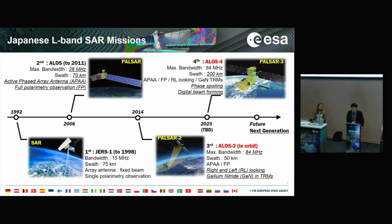The Japanese L-band SAR mission started with JERS-1 in 1992 as a first generation L-band SAR mission. It was followed by the ALOS-1 satellite with the PALSAR instrument in 2006. And currently we operate ALOS-2 with PALSAR-2. It launched in 2014 and is still in orbit in good health condition. And in the near future, we plan to launch ALOS-4. So today many focus on the ALOS-2 and ALOS-4 missions. But actually, we have already started internal discussion for the future mission as a next generation radar instrument.